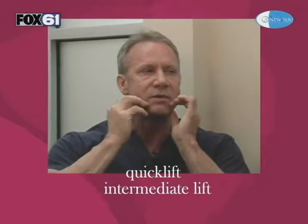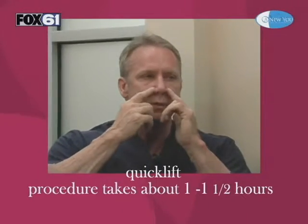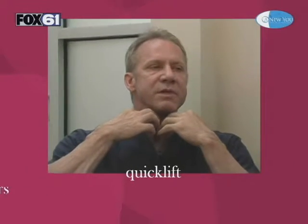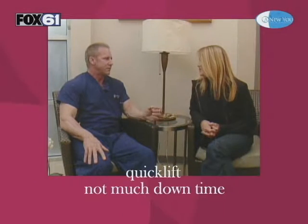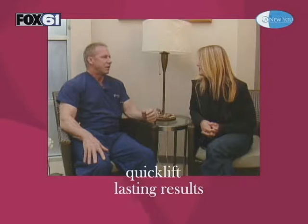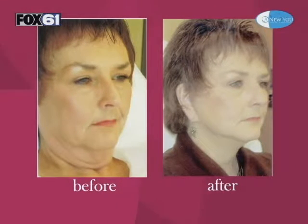So someone that has a lot of jowling along the jawline, real deep nasolabial creases, even some of the looseness in the upper neck, we've found that the Quick Lift still gets them. But as busy as people are, there's not much downtime. There isn't the risk, the cost of recovery of the general anesthetic, and the results are lasting. Check out these before and after pictures.